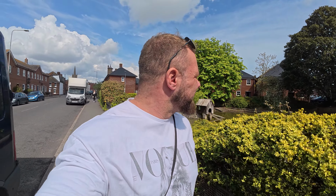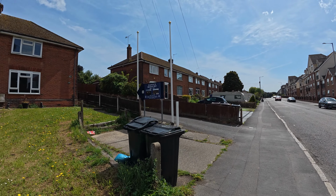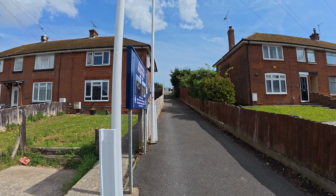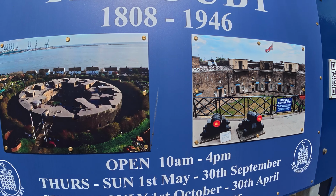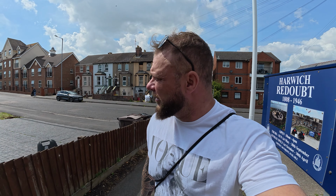Maybe do something about the colour of that water. Fort is only open Thursdays till Sundays. I'm going to have a wander up and see what I can see. Would have been pretty cool to get in and have a look around. Moral of the story is, if you're going to come to Harwich for a break, don't come in the week.